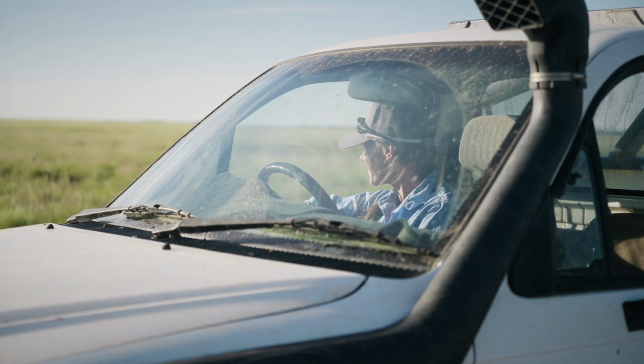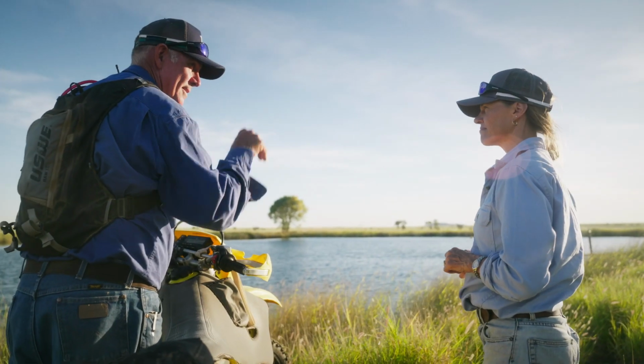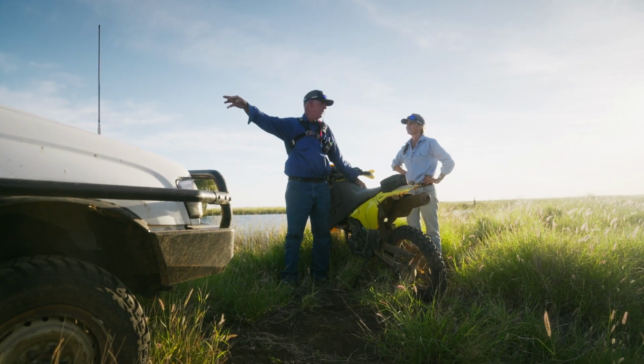Now we're at the point where we want to give back and share with other people and help them get started. Yeah. It's exciting to be able to keep progressing and making our sheep a bit closer to our goal each year.